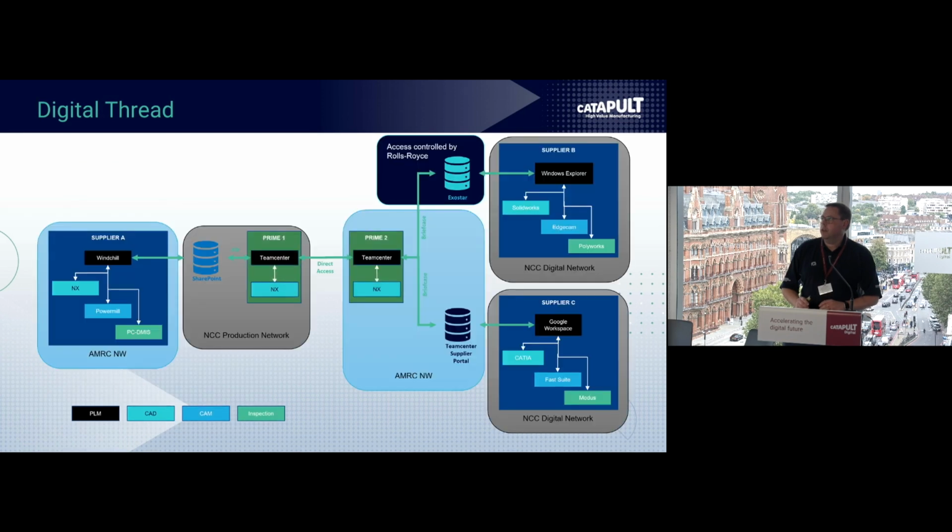The second area we looked at was around digital thread. So this is the network we built between National Composite Centre and AMRC Northwest. So in the middle there, you've got Prime 1 and Prime 2. So that's your OEMs, essentially, or your OEM and the risk-sharing partner, for example. They use whatever software they happen to use.